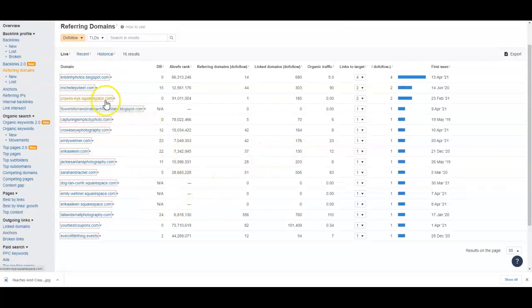The Blogspot, same thing. Squarespace, Blogspot. If you can, get rid of those. They aren't doing you any good because they're not getting any traffic. They have no power. They're actually going to drown out your good ones.